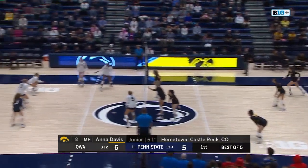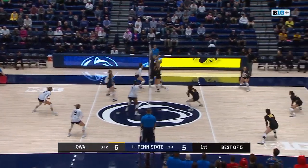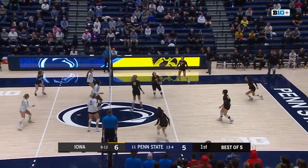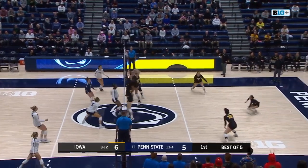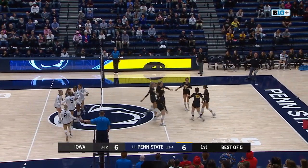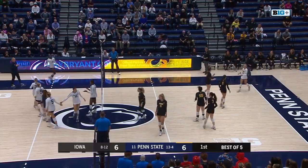Anna Davis will serve now. A swing from Markley incoming, deflected, kept alive, and free ball sent back over. Vilanovic, and there comes Taylor Trammell right down the middle for the kill, ties it up at 6.